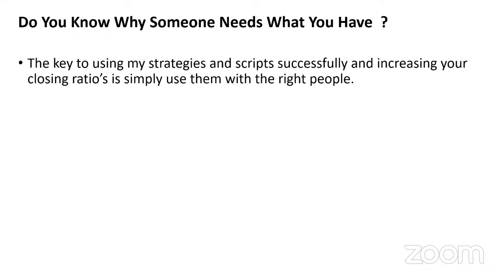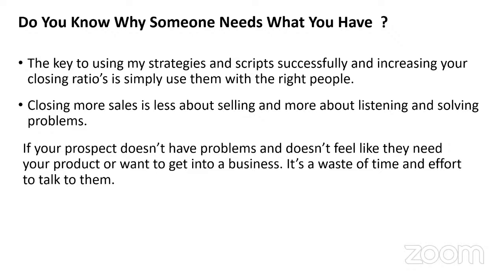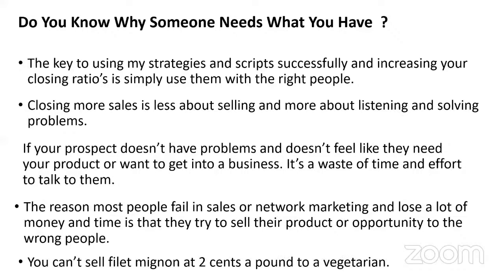Now, if you want to be successful at this, you have to know why someone needs what you're selling. Why do they need it? The key to using my strategies and scripts successfully and increasing your closing ratios is simply to use them with the right people. Closing more sales is less about selling and more about listening and solving problems. If your prospect doesn't have problems, doesn't feel like they need your product or want to get into a business, it's a waste of time and effort to talk to them. The reason most people fail in sales or network marketing and lose a lot of money and time is they try to sell their product or opportunity to the wrong people.